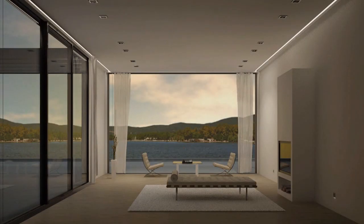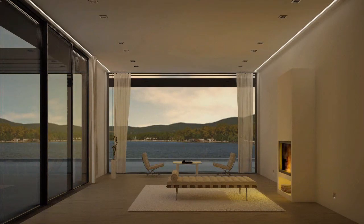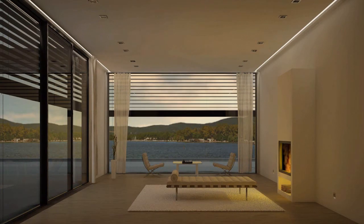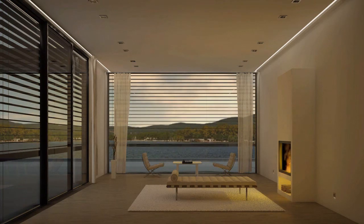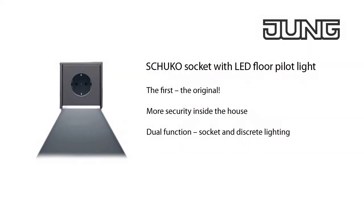The right mood is always created with the KNX room controller, even in the quiet room, whether it's a game of chess or a cozy evening by the fire. To do so, simply click on the buttons of the room controller. Thanks to the LED socket outlet, you can avoid switching on the lighting when walking through the room in the dark. The integrated pilot light is sufficient and makes you aware of trip hazards in good time.